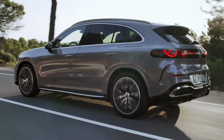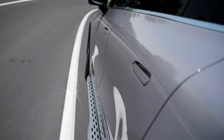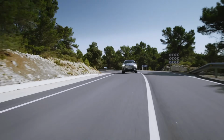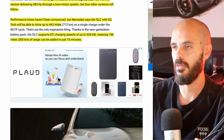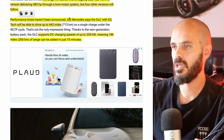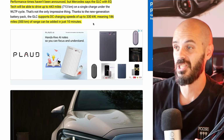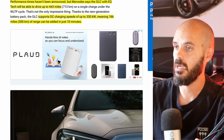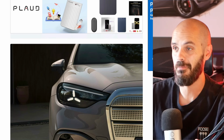The range will launch with a flagship GLC 400 4MATIC with 483 horsepower, twin motor system, not twin turbo, I wish, but 4 other versions will follow. Performance times haven't been announced, but they say it will go up to 443 miles, which is not bad at all. 330 kilowatt fast charging, also pretty impressive. Can add about 186 miles in 10 minutes.